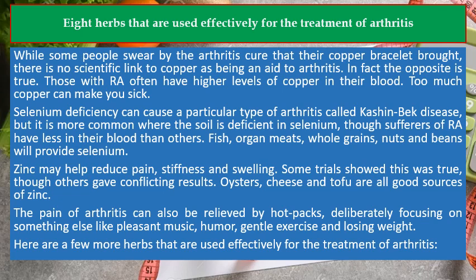Selenium deficiency can cause a particular type of arthritis called Keshan-Beck disease, but it is more common where the soil is deficient in selenium, though sufferers of RA have less in their blood than others. Fish, organ meats, whole grains, nuts and beans will provide selenium. Zinc may help reduce pain, stiffness and swelling. Some trials showed this was true, though others gave conflicting results. Oysters, cheese and tofu are all good sources of zinc.